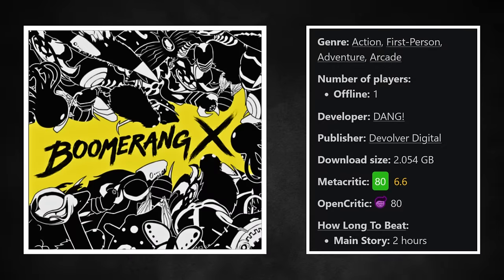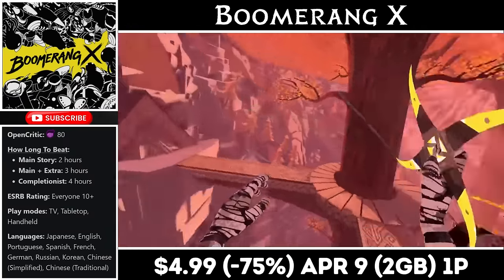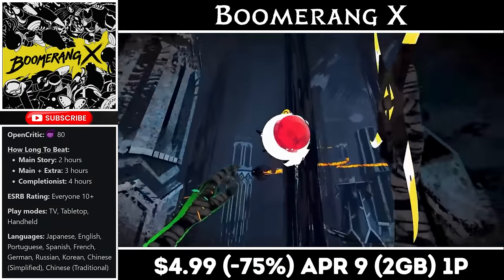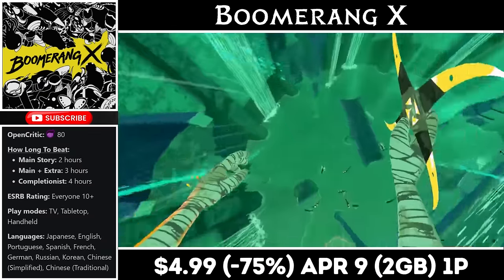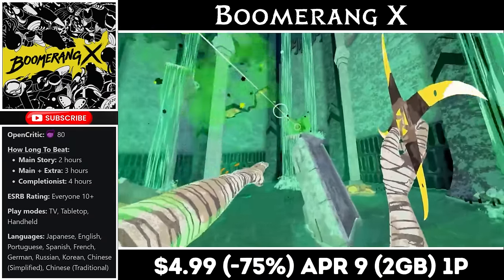Boomerang X is a single-player arcade-style first-person shooter with a 2GB download and a story that will take roughly 2 to 3 hours to wrap up, but again, it does have a ton of replay value. It's a fast-paced game where you'll be taking out enemies with your boomerang, and you can also use it as a way to teleport around and get behind your opponent for a better shot.